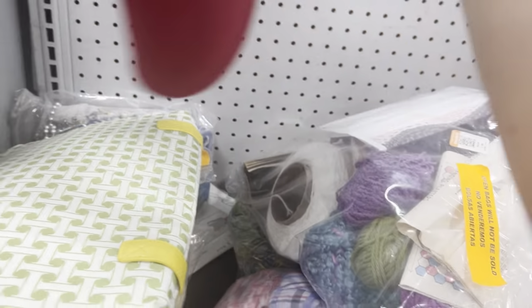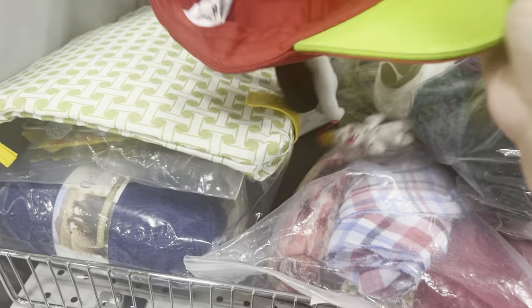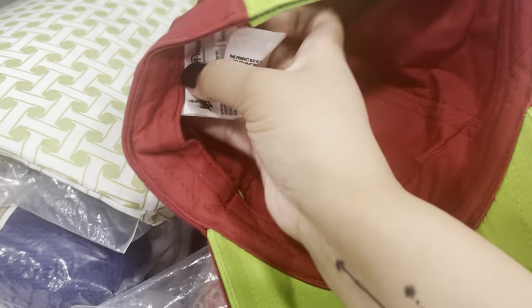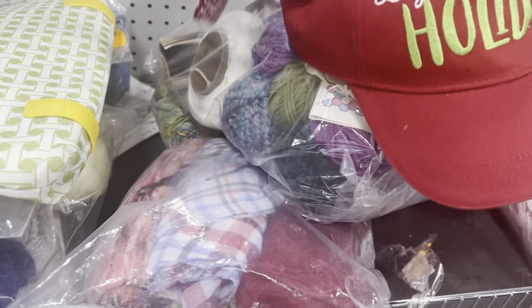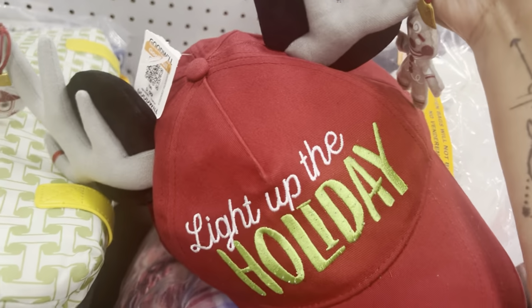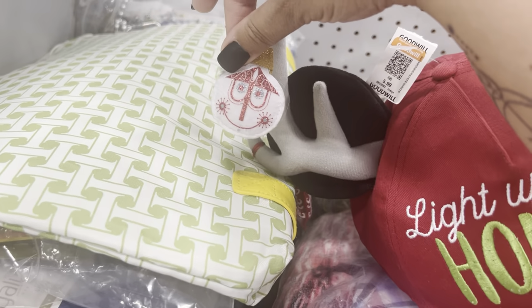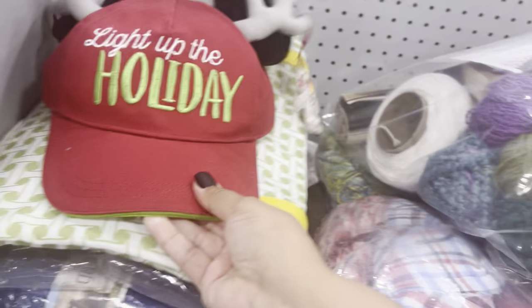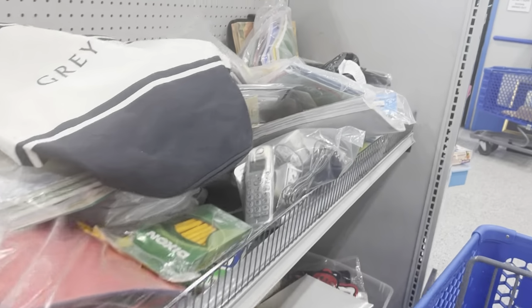I found this hat. It says light up the holiday. It's got Mickey ears. I think this is a Disney park. It is. They want $6 for it. Oh, it's damaged. It's missing one of the ornaments from It's a Small World after all. Yeah, no. We'll want it completely intact if we're gonna resell it.